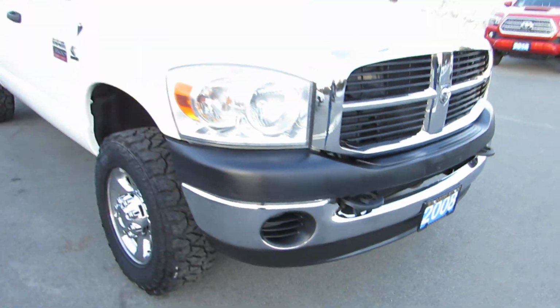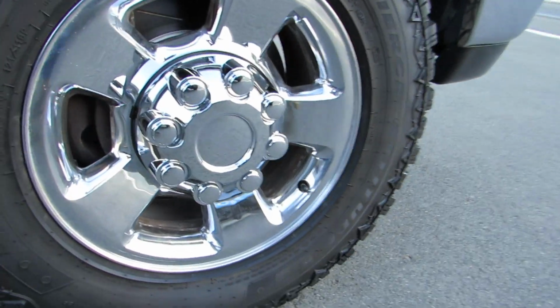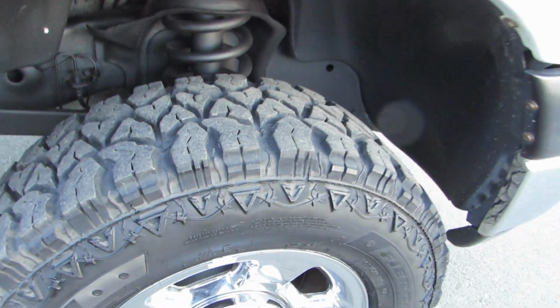This truck's in excellent condition. It has the factory chrome 17-inch alloy wheels, and it does have brand new brakes as well. The tires are in great condition.